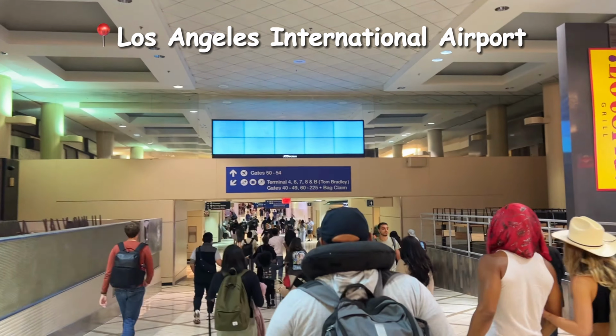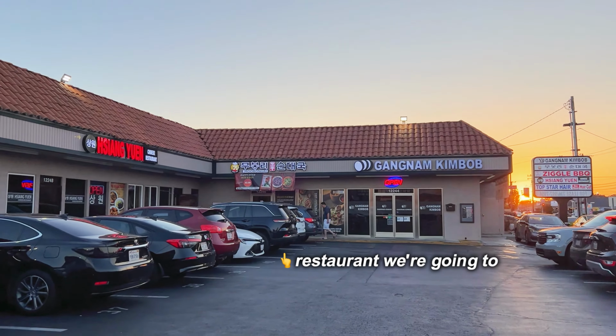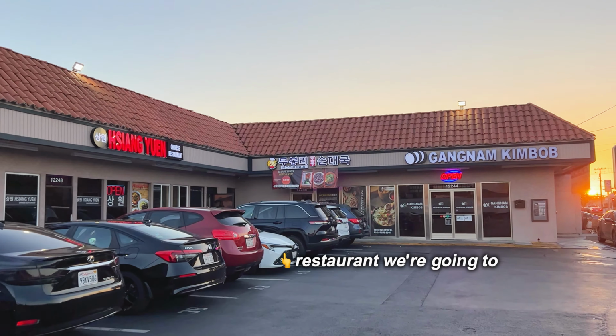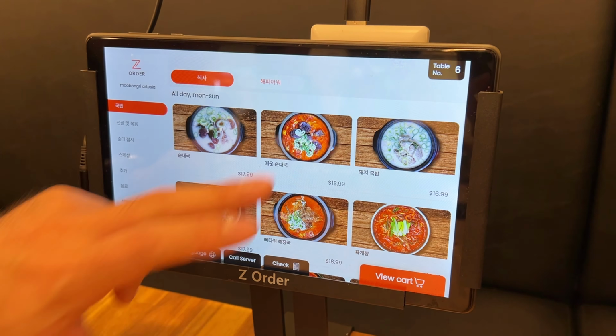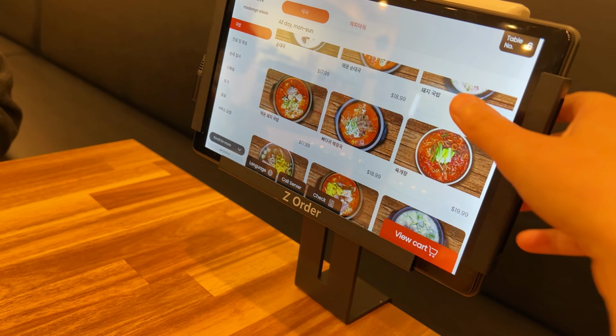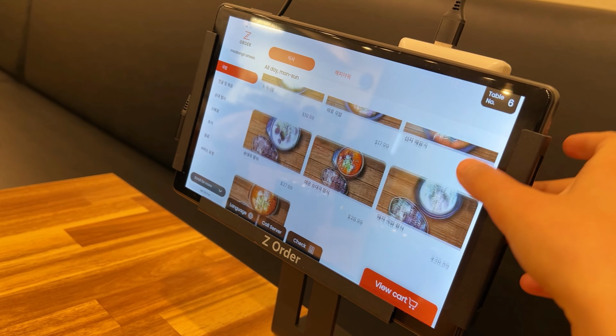For my first dinner in LA, I went to Mubongni Sundae, a traditional Korean restaurant specializing in sundae, or blood sausage. We arrived a little past 7 and planned to order sundae soup, but the staff said they had run out of the meat for it, so we ordered bbyeodagi haejangguk, pork backbone stew.